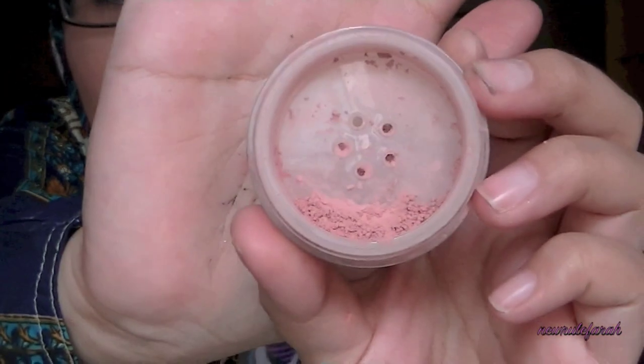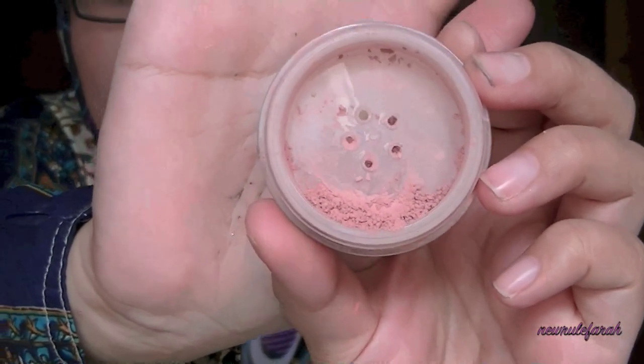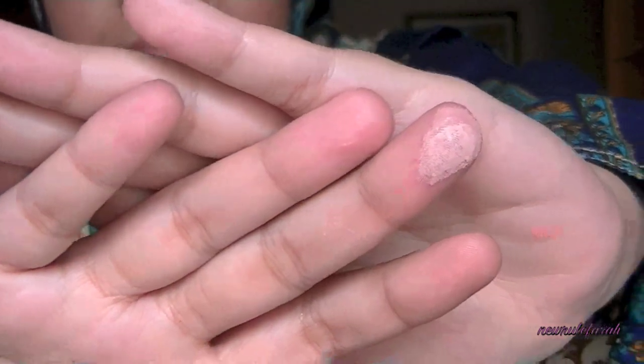Okay, this is my favorite blusher. My all-time favorite blusher. And this is in Soft Mauve. Soft Mauve is more of a dusty pink color. It looks like this. Okay, if I apply it there, it doesn't look much, but my goodness. If you have a very smoky eye and you apply this on, it completes the look.